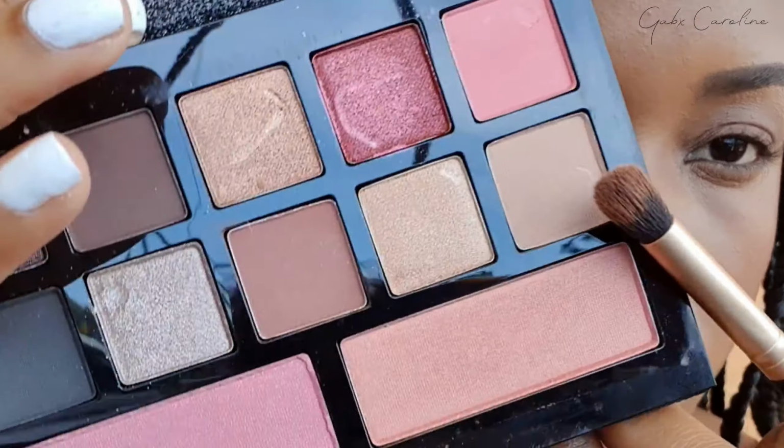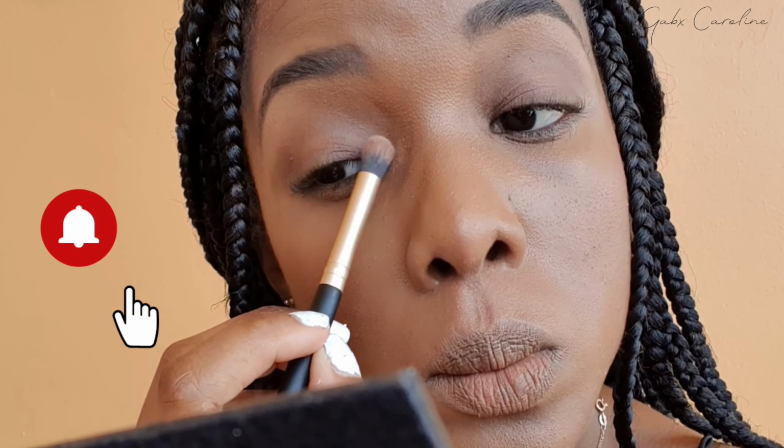Now I'm going to go in with this matte shade to my inner corners. Also, using this brush, it really blends out the colors very well, so it keeps that very soft, natural look.